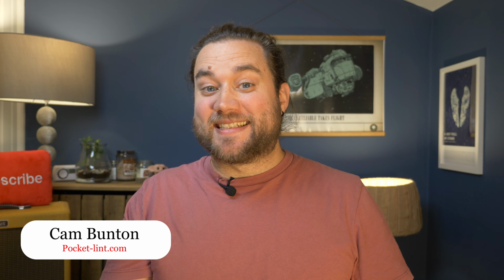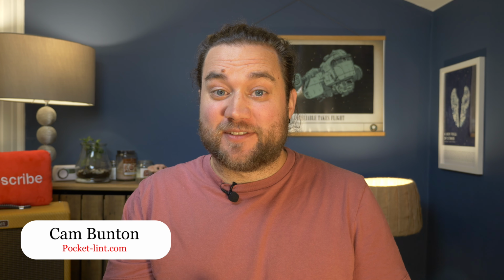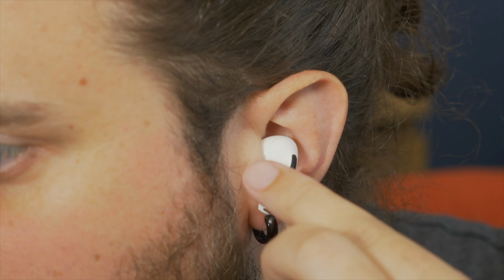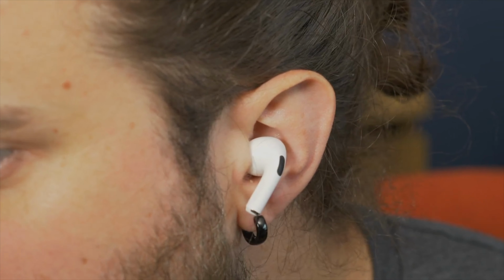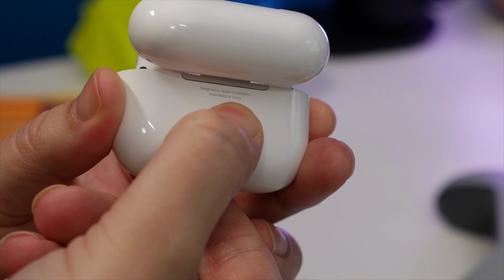Every product has a core function, like for instance with AirPods, the main design is for you to listen to music and to take calls on them. That goes without saying. But if you're willing to spend a little bit of time going through some settings menus, you can take advantage of some lesser known features and abilities.